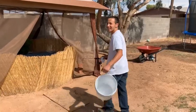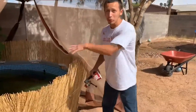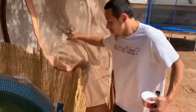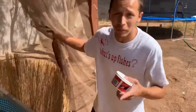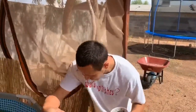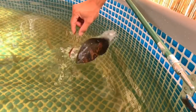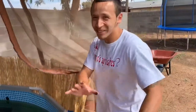Let's do this. All right, guys, so this is what we're gonna do. I'm gonna go ahead and get these bluegill out of here, because I'm gonna use those for bait tonight. But I'm gonna feed the Oscar first, because I don't want to hook him. I'm gonna get him all filled up. So here he is. Check this out right here. That was so cool, you guys.